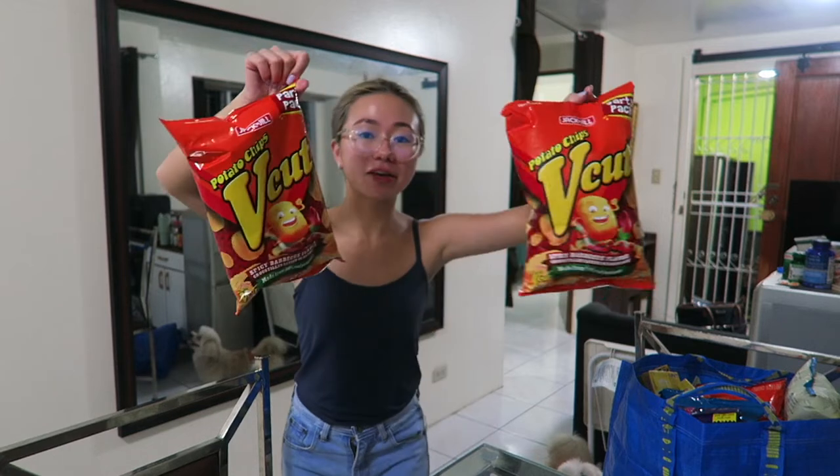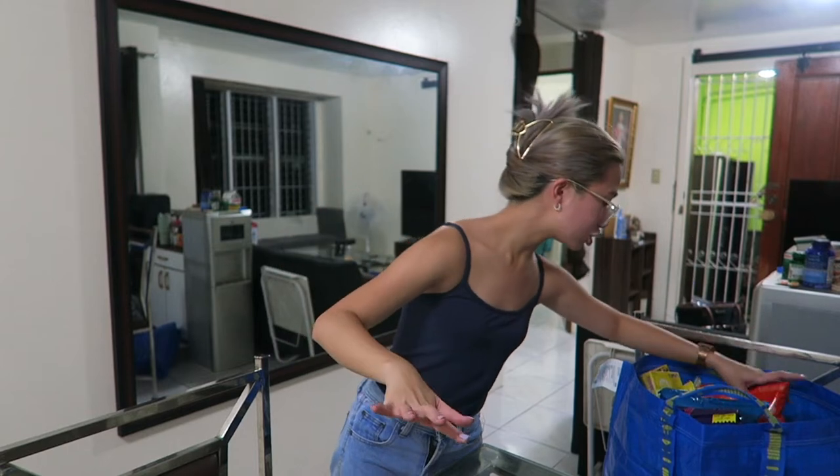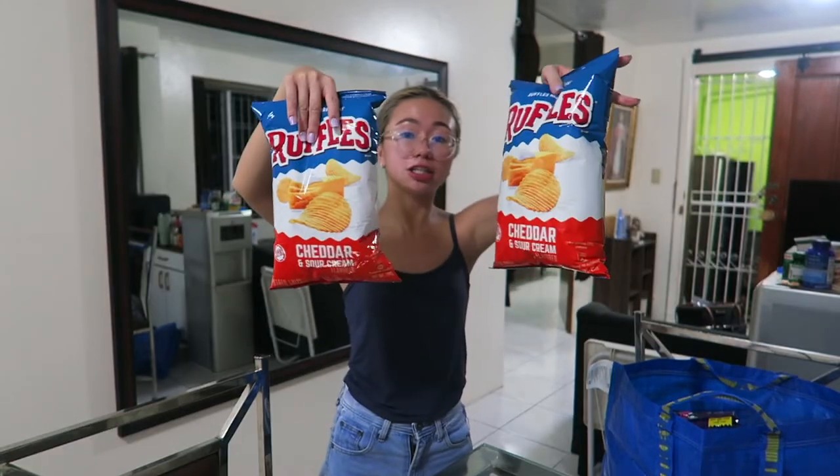Pichi-pichi. This is my favorite. So I got two na party pack size. Gourmet Picks na Urashima potato chips. Natural sea salt flavor. Just a plain chip. I got two of that also. Ruffles na cheddar and sour cream. This is Joel's favorite. I got some Flamin' Hot Cheetos.